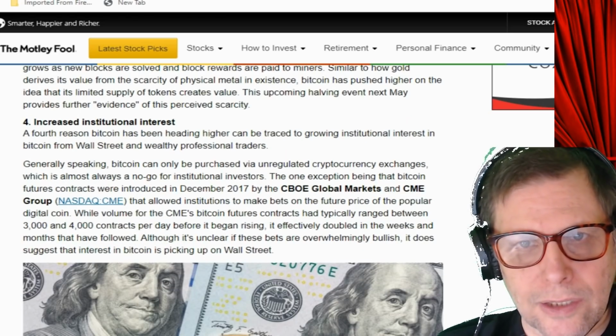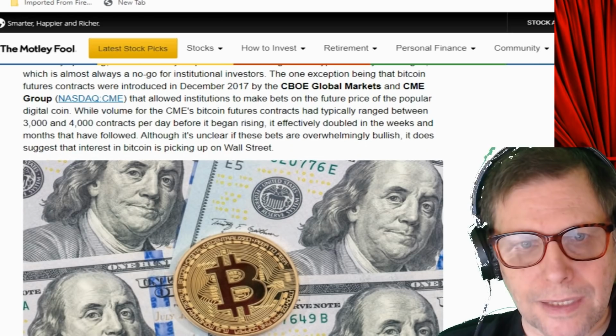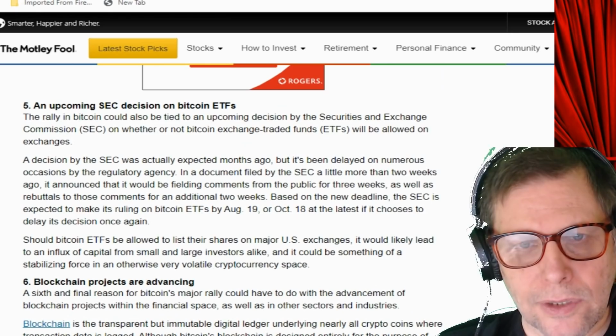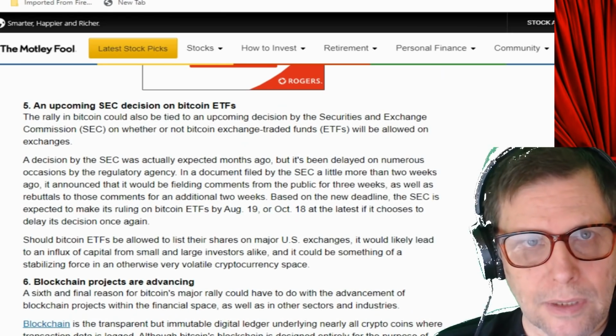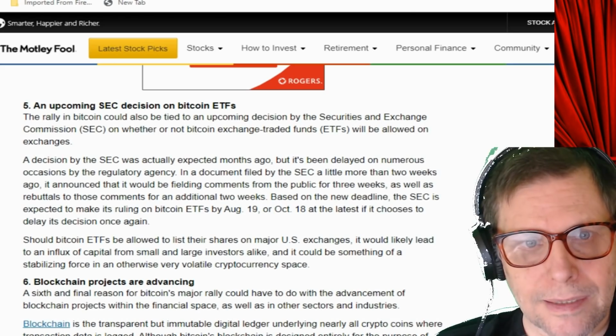Increased institutional interest in Bitcoin. And this is growing huge. It's growing by the day, faster and faster and faster. More people are getting interested in it. So an upcoming SEC decision on Bitcoin ETFs, this is going to take a little while. This ties back to what I was telling you guys about how Bitcoin has to maintain a certain price level. They have to find a set price through a fair market evaluation of what a Bitcoin's worth. At a certain period of time, everybody is going to be in consensus that a Bitcoin's worth a certain amount. And when that happens, we're going to get a positive decision from the SEC regarding these Bitcoin ETFs.